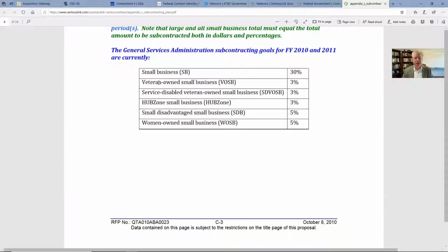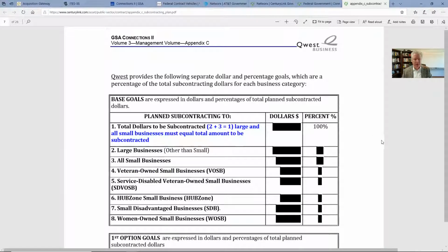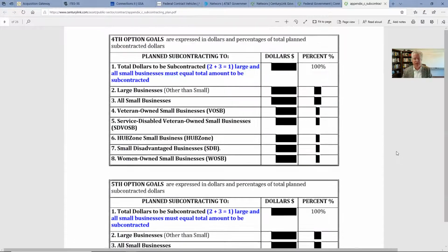The one that's interesting that I think is really great is the veteran-owned small business goal of 3%. No one has a veteran-owned goal. So the fact that they're putting in a small business plan allows veteran, but not service disabled veteran companies to come in and play at this level. Okay, so coming down here, here's just what they're doing. I'm looking really quick to see if they've got anything else.